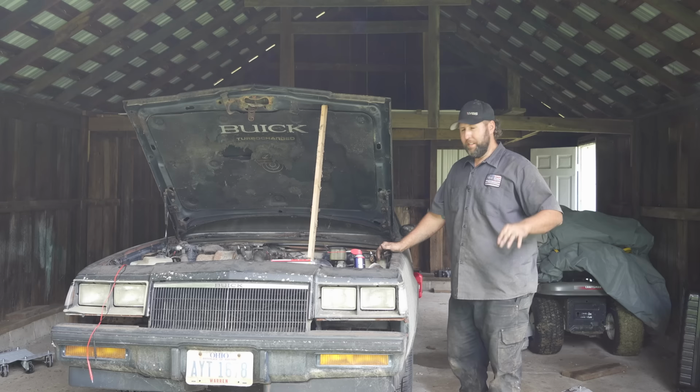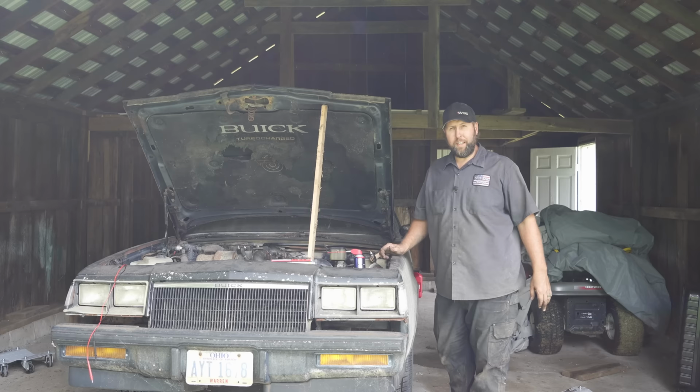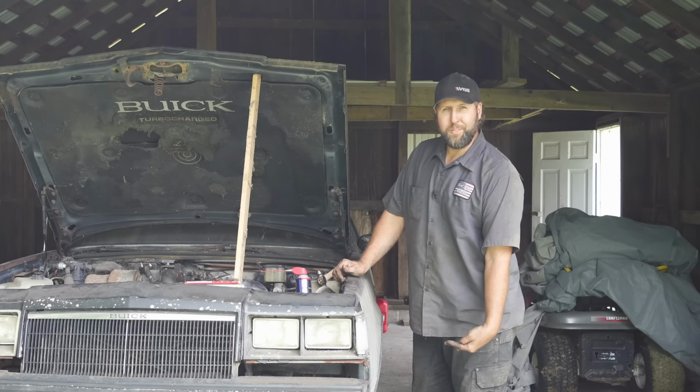It's poor quality. It's getting pretty bad on me. This should be a little bit easier to crawl in here and find this little 3.8 liter. And if we're lucky, and things progress how I want them to, we're going to be changing the oil soon, so why keep jacking it up?